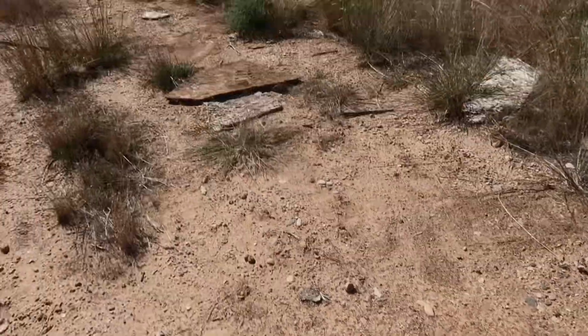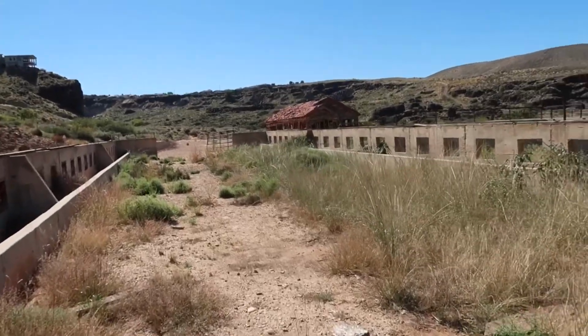Can't wait to go in there. One thing about Utah, ghost towns, you just see so much. As far as ants, they're just everywhere. Everywhere. You got to watch your step. I feel bad walking, but it's hard to miss them.